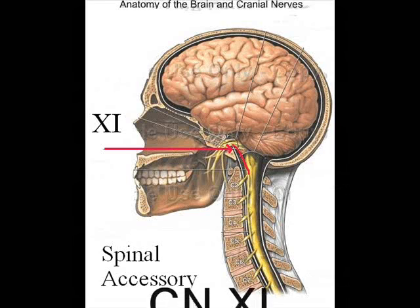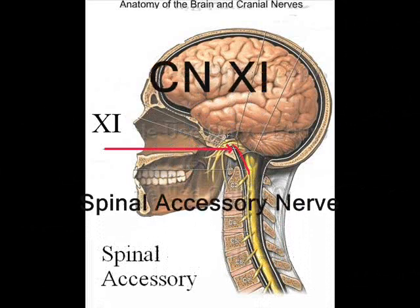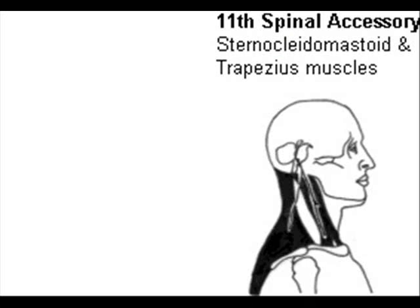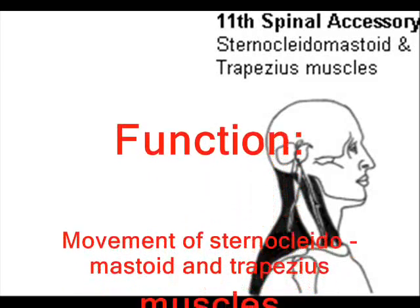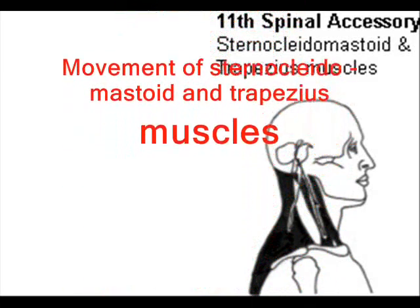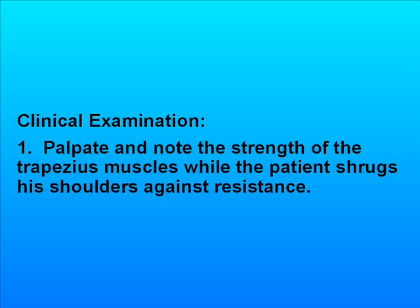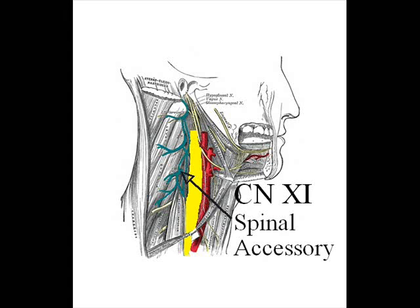The 11th cranial nerve is the spinal accessory nerve. The function of this nerve is the movement of the sternocleidomastoid and trapezius muscles. The clinical examination is to palpate and note the strength of the trapezius muscles while the patient shrugs his shoulders against resistance.